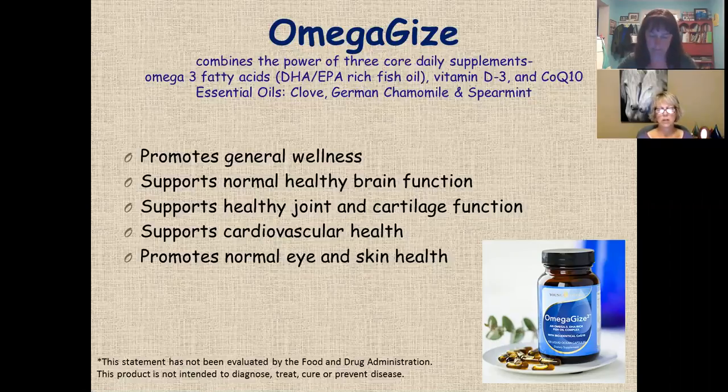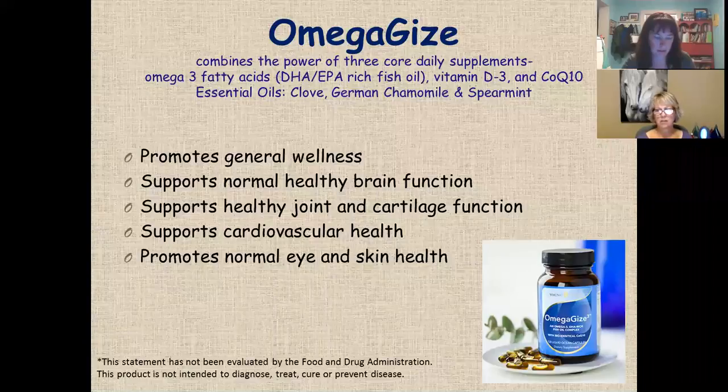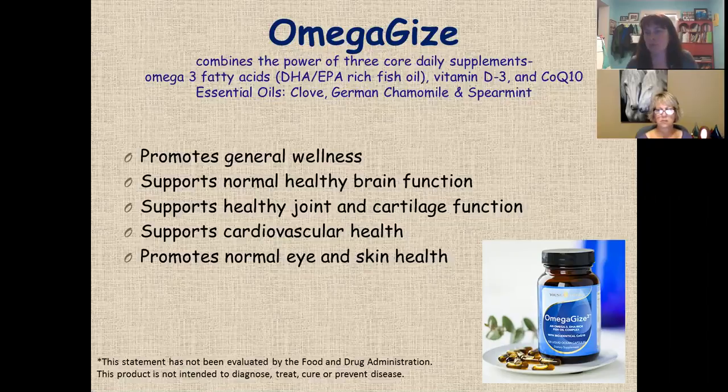Debbie G asks, when can you start using these supplements with kids typically? It depends on the supplement. Yeah. I guess if she's asking about Omega-Gize, since my kids are all in their 40s, I haven't looked into that. Patty, have you? I know we have some kids supplements. Yes, we do. I'm not sure about this one. I'm looking at it right now. My daughter won't swallow capsules. She's 8. But it's definitely something that we could look into.